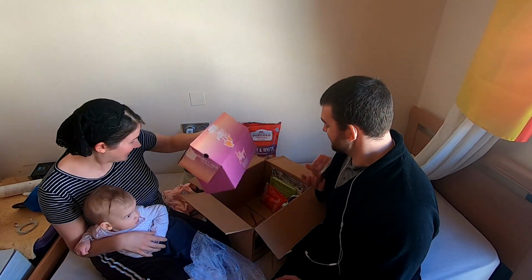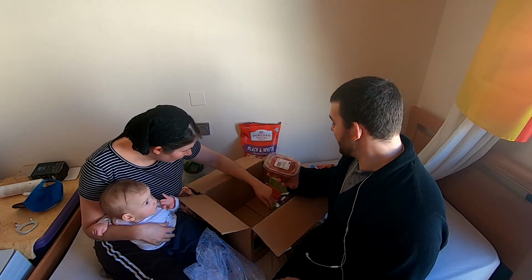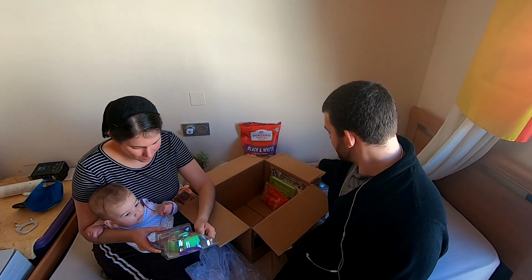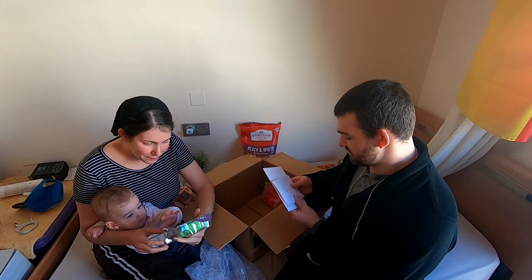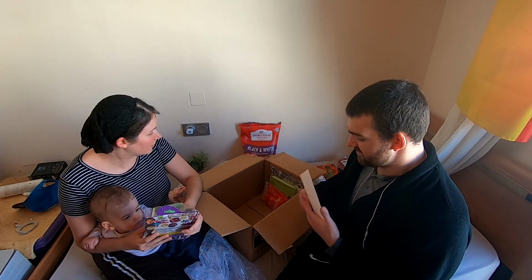I needed new dashes. Root beer barrels from Byler's. Thank you very much. Anything root beer flavored, and Reese's is obligatory if you're going to go to the trouble of sending a box. That's that kinetic sand stuff that they were talking about. Ooh, kinetic foam. And there's a paintbrush for Luke.